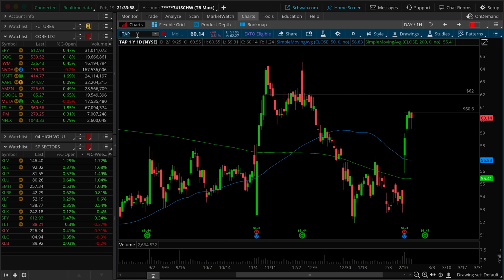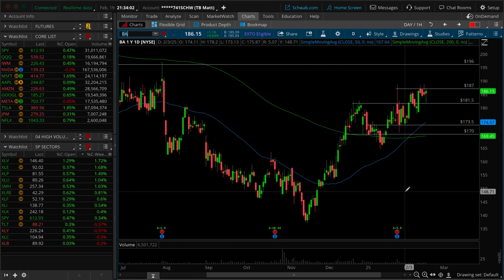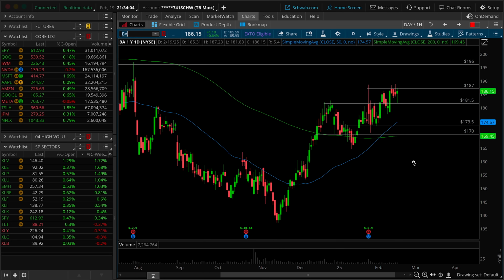Next up, what do we have out of BA, Boeing? Boeing was acknowledged, I think, by the president and Elon Musk about forgoing Boeing, let's try to make Air Force One faster. Don't quote me on exactly what was going on there, but it is in the headlines. Nonetheless, hammer candle holding up over the previous pivot high from back here. If this consolidation persists, bridge bolt over 187, target 196.